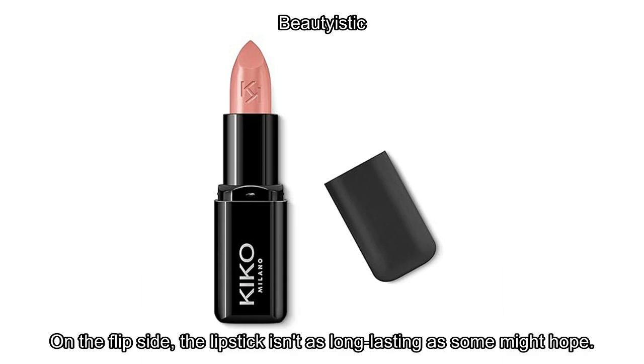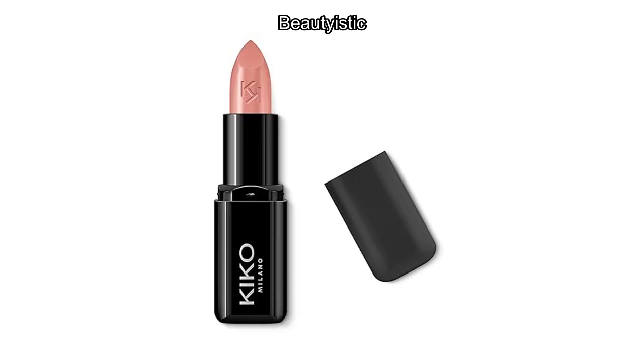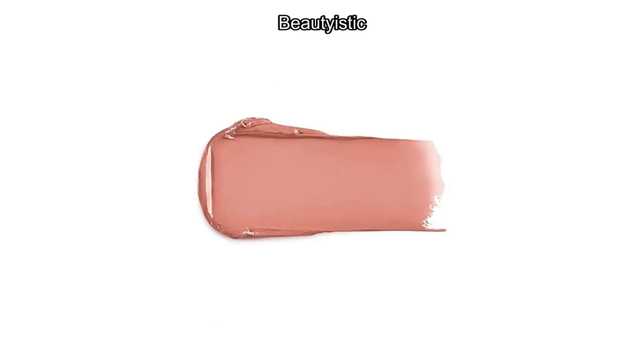On the flip side, the lipstick isn't as long-lasting as some might hope. After about 4 to 5 hours, I noticed some fading, particularly around the center of my lips. While this isn't a huge deal for a lipstick with such a comfortable, hydrating formula, it's something to keep in mind if you need something more enduring.